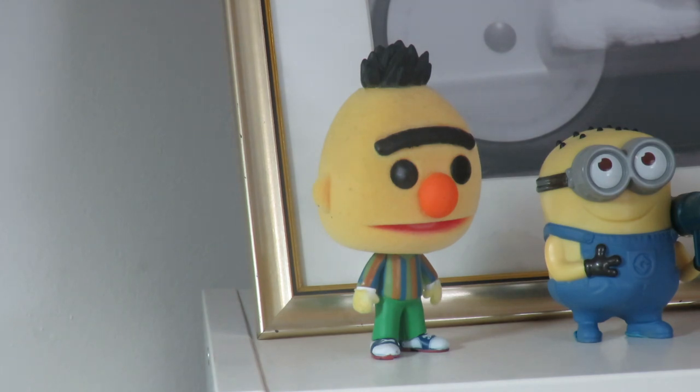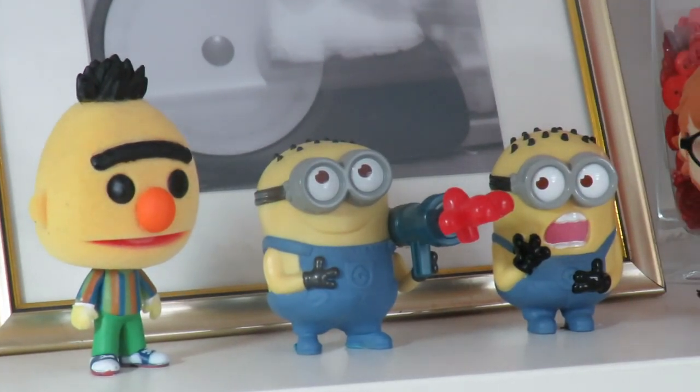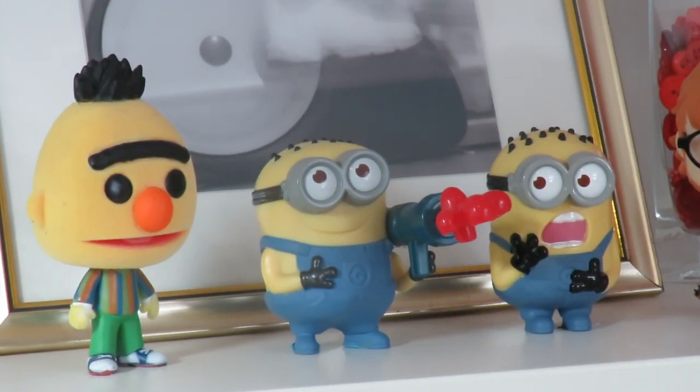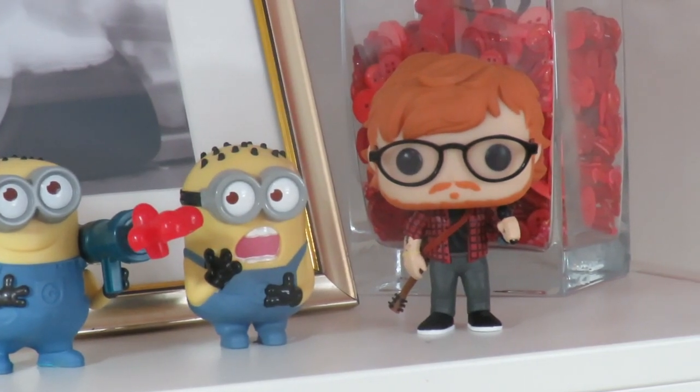And then there's my board of directors. Bert, two minions, and my current favorite musician, Ed Sheeran.